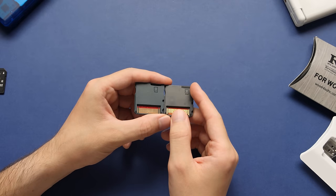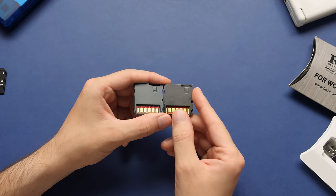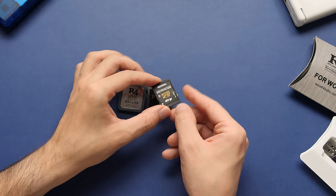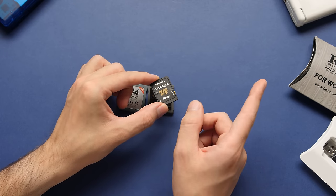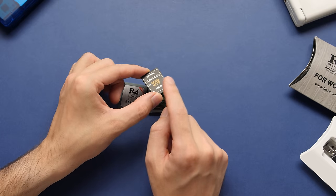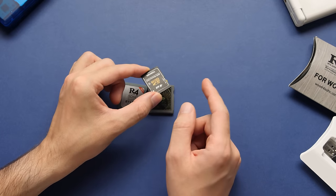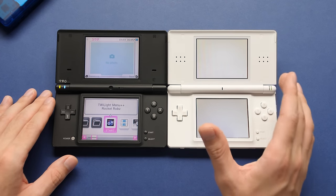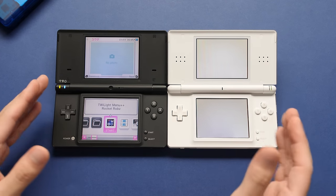But essentially all you have to do when you get one of these is put an SD card in with the firmware that runs on it, and then you'll be good to go. If you use one of the exploit methods on a Nintendo DSi, then you'll just have an SD card with the firmware that you need, and then you'll be good to go. Both of these units are set up with Twilight Menu right now, and once you boot them up fully, the experience between them is going to be the same.